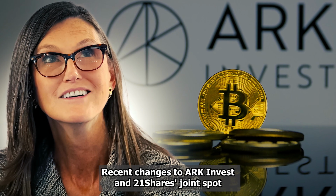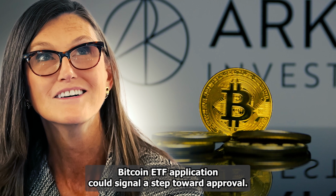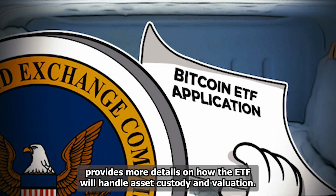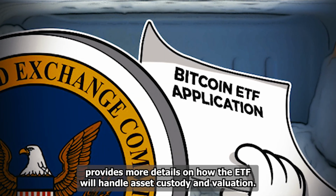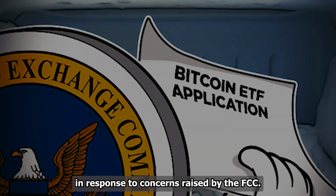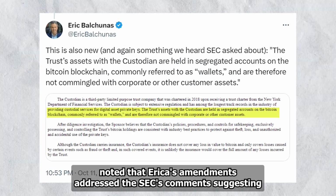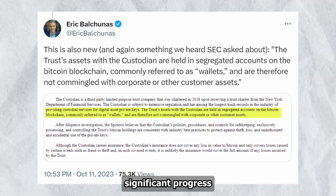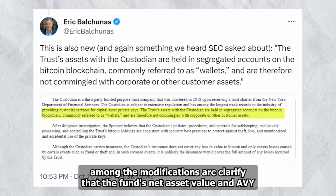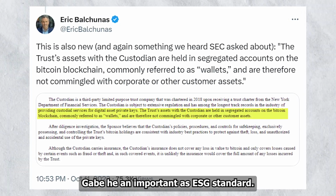Recent changes to ARK Invest and 21Shares' joint spot Bitcoin ETF application could signal a step toward approval. The updated filing submitted to the SEC on October 11 provides more details on how the ETF will handle asset custody and valuation. These changes are seen as a positive move in response to concerns raised by the SEC. Bloomberg's senior ETF analyst, Eric Balchunas, noted that ARK's amendments address the SEC's comments, suggesting significant progress. Among the modifications, ARK clarified that the fund's net asset value, NAV, calculations do not align with generally accepted accounting principles, GAAP, an important SEC standard.